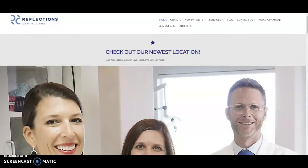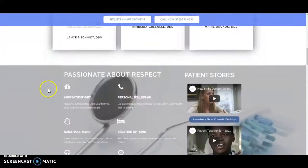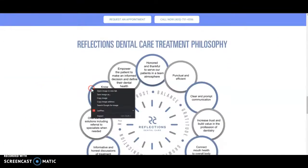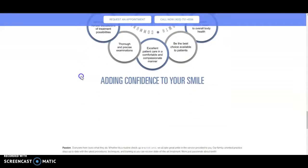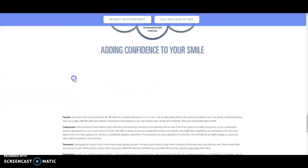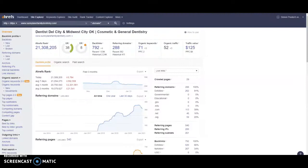Let's take a look at Reflections Dental Care. They are #1 organically for cosmetic dentists OKC. They have 1,244 words on their homepage, and they also do have their images named as keywords. So 2 great ways to get ahead of them would be adding more keyword-enriched content and having images saved as keywords.